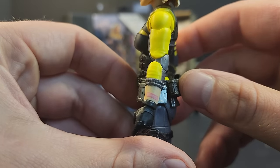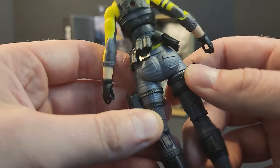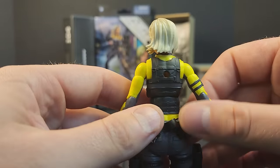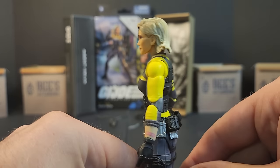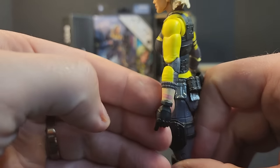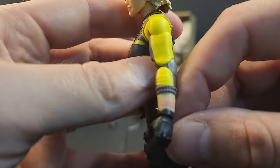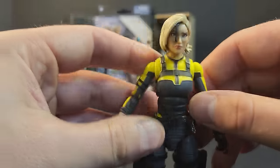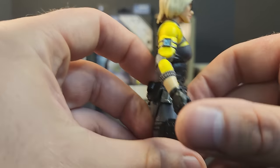There's the Band-Aid. Again, if you know what the Band-Aid is, let me know in the comments below, because I couldn't figure it out, and I was trying to do a little bit of Googling and reading different file cards and different reviews on different sites of the original figure back in 2009, and I wasn't having much luck. Is it a tattoo? Is it an actual Band-Aid? No idea.